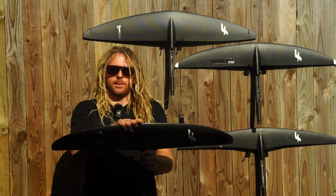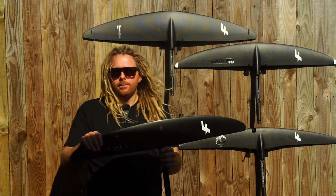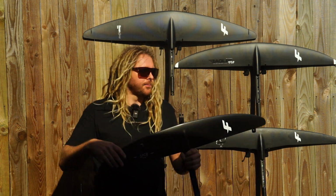For downwind, it's probably not going to be the foil you're going to go for. But for winging, it's a dream as long as you can create speed. And for prone, so long as you can pump, it's super fun with that compromise at the bottom end.